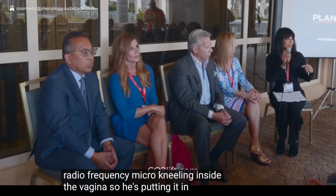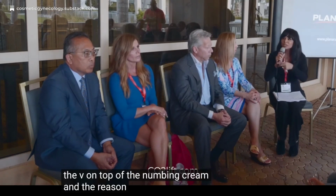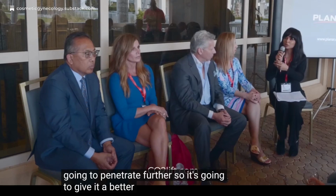So he's putting it in. When you put the numbing cream, he's putting the V on top of the numbing cream. And the reason why it's working so good is because whatever you put with CO2, it's going to penetrate further. So it's going to give it a better response.